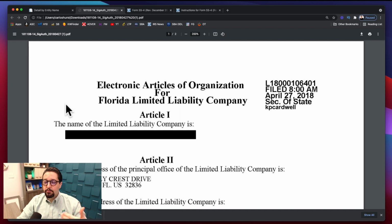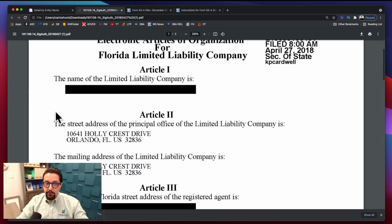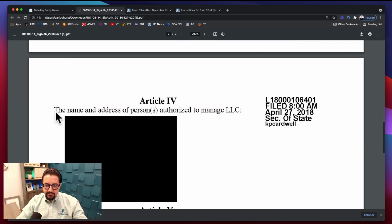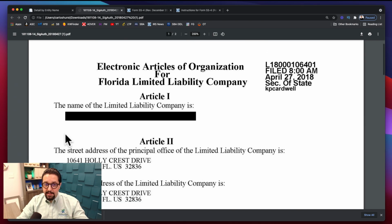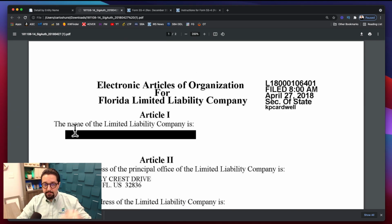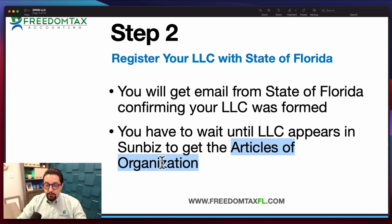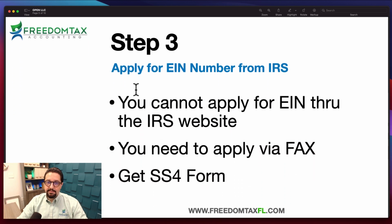This is a legal document from the state of Florida that confirms your business name, the business address, and the business owners, and you are going to need this document in order to go to step number 3. So once you have the Articles of Organization, that's where you go to step 3, which is applying for your IRS EIN number.